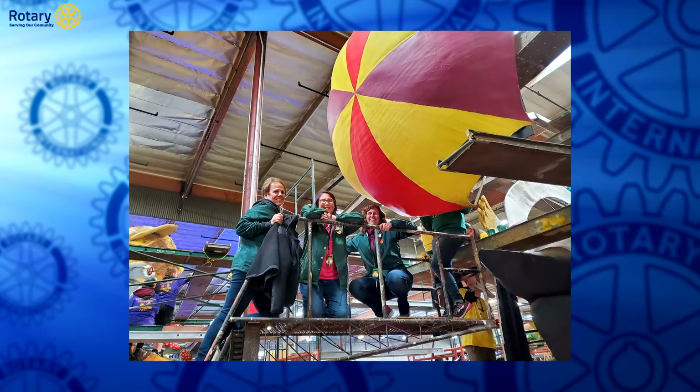We also have a team. This team is from Phoenix Company, and they supervise the construction of the float itself. Again, I believe these are volunteers. They come in here and they will work from 7 in the morning till 1 o'clock every day until that float is complete. And so these are some dedicated people making sure that float goes without any hitches.